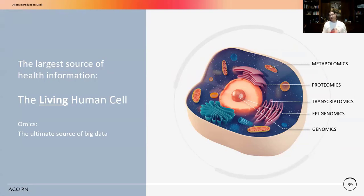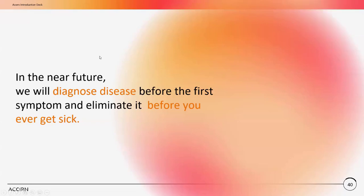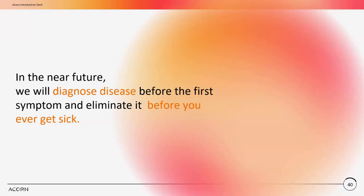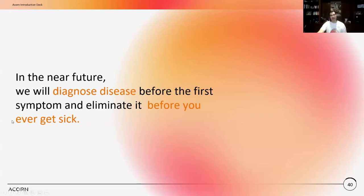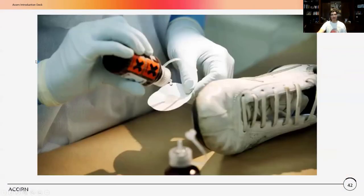So these areas now, this multi-omics approach, is really painting the future where we are going to be diagnosing disease before the first symptom. And then having access to your cells and starting material that is going to be beneficial in regenerative medicine, we're going to be able to eliminate it before you ever get sick. That is what I believe the future of healthcare looks like. And we're very excited to hopefully be playing a small and humble role in it. We talked a little bit about that.